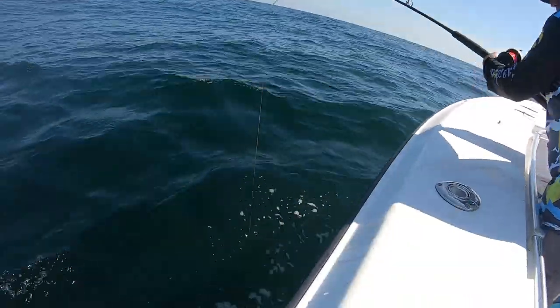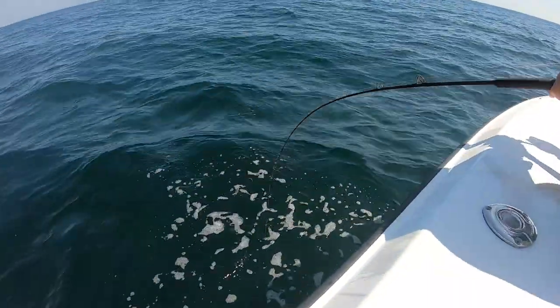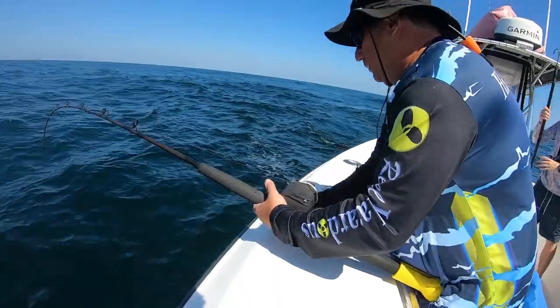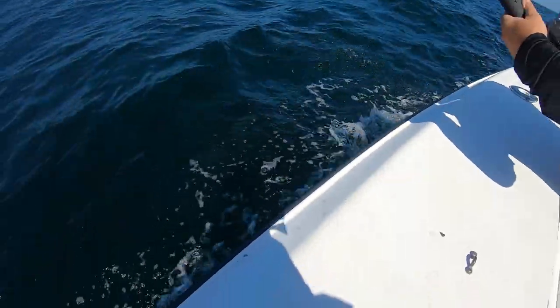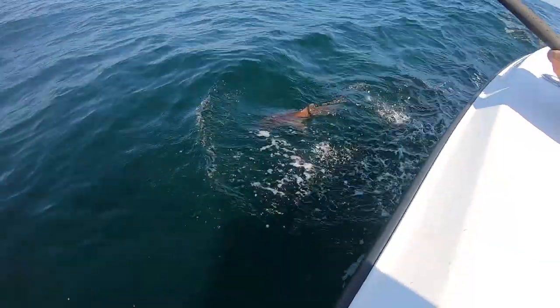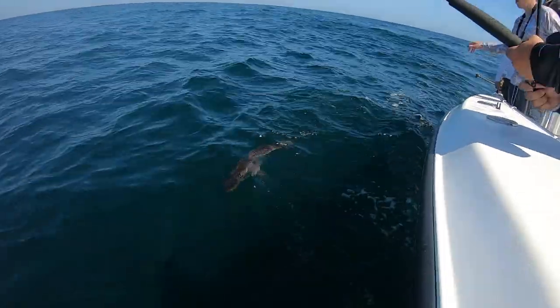There you go. Keep it down. Put that tip down in the water, and then go around and make sure the line don't touch. Oh, I see brown. It's probably a shark. Not a brown fish. It's either a cobia or a shark. Shark. That tail, you can see the back top is longer than the bottom.